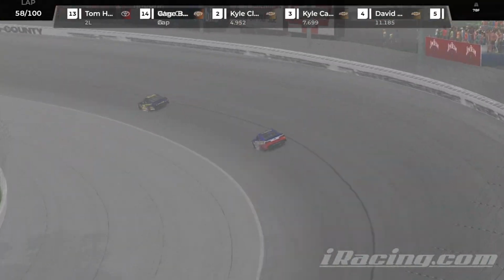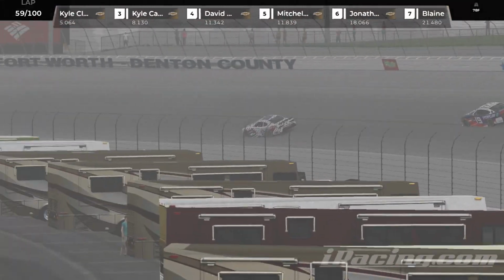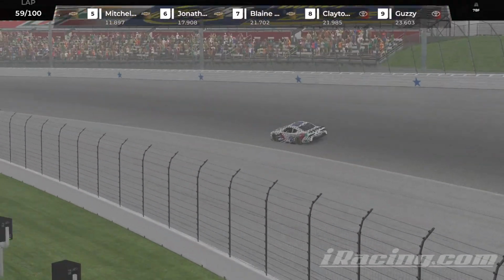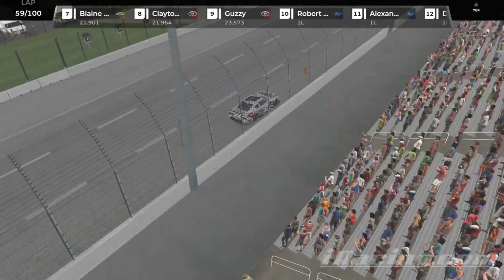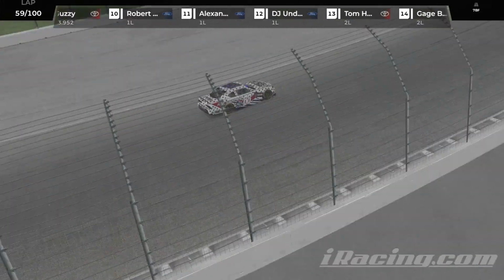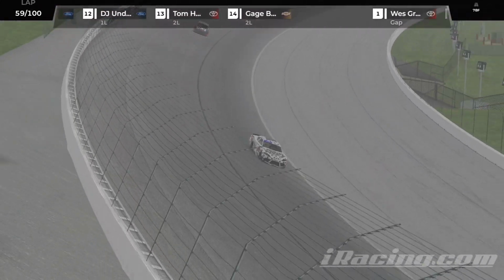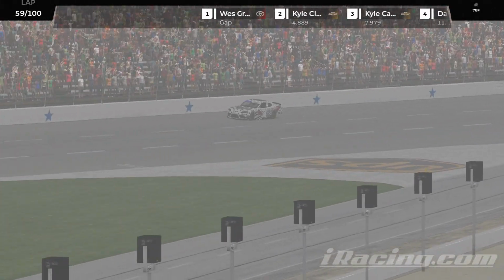As Wes Graham, no problem, goes by, there's 19 to put him 1 lap down. So we'll see how the pit strategy plays out. We're about roughly, I'm going to say that window starts here in the next 5 or 6 laps. We'll get into that window.